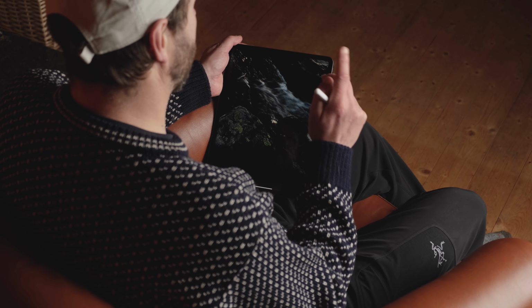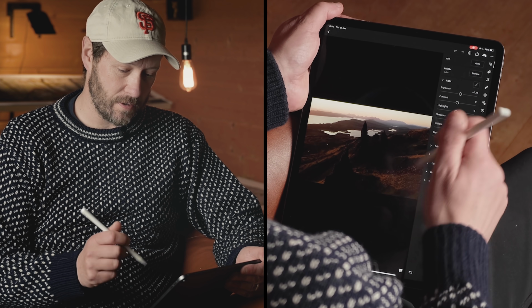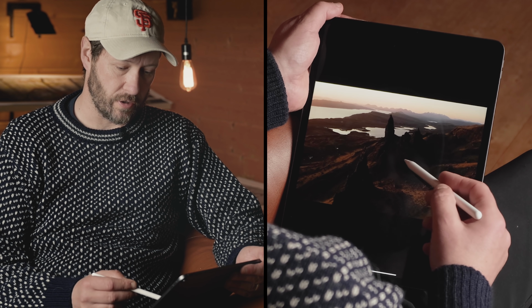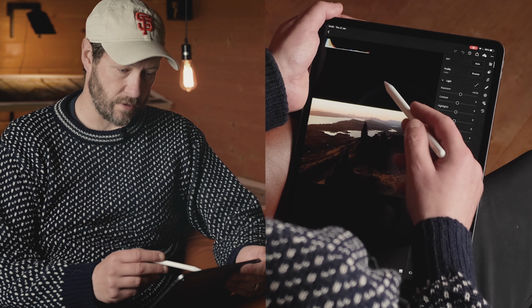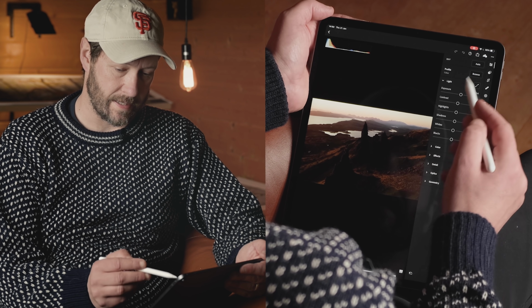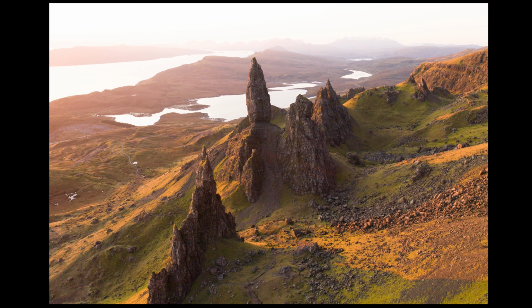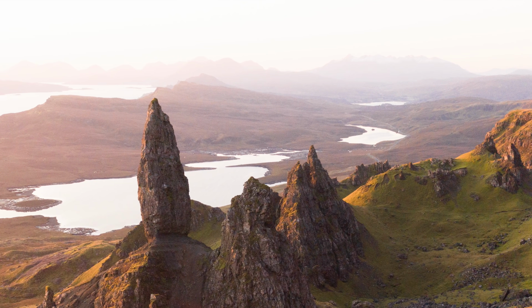So before we do that, what I want to do is go through these raw photos. So this was the first one. This was taken with my drone. This is the Old Man of Storr in Scotland, and you can see that the exposure is pretty good. If I look at the histogram here, you can see the shadows are pushing the limits, but there's no burnt out highlights. And if I look at the exposure, you can see that I can pull up some detail here. So this I thought was a good one because I think it's a good edit.